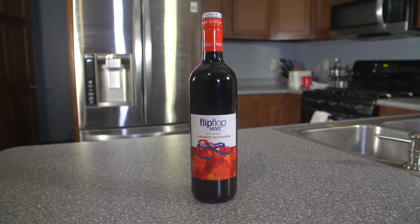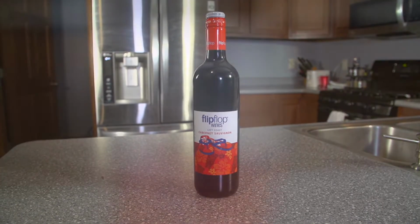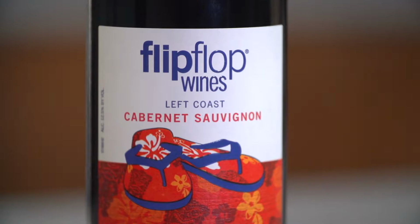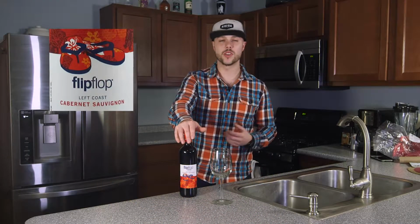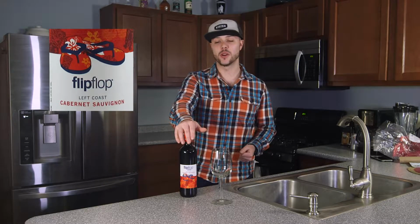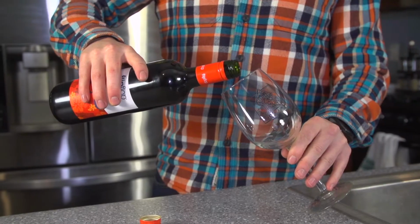This is a fun looking bottle. It's got more of a West Coast or Caribbean feel to it. It feels like it's going to be a bit more on the consumer side of a Cabernet. Clocking in at $5.99 a bottle, this is probably on the cheaper side. I'm assuming it's going to be a bit softer on the palate, a bit easier to drink, nothing too complex, but we don't really know until we open it up. So with that being said, let's pop some bottles.